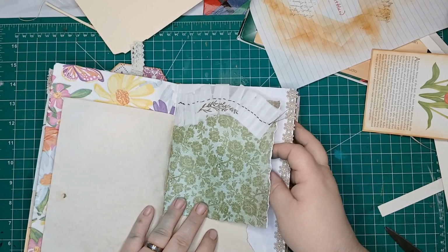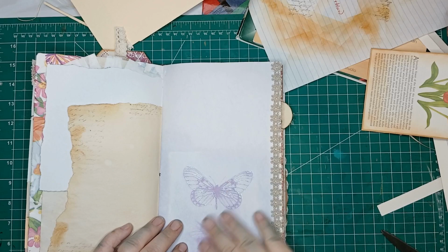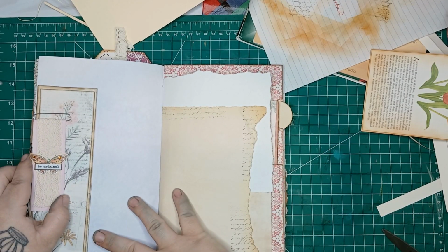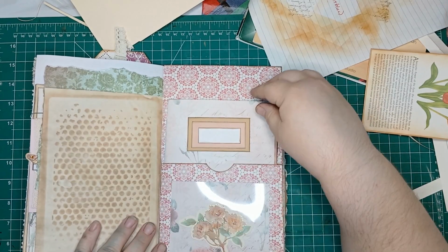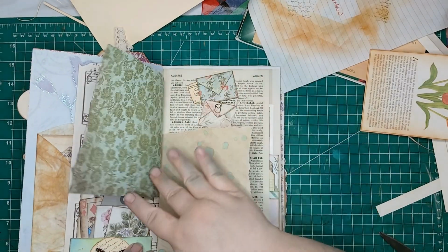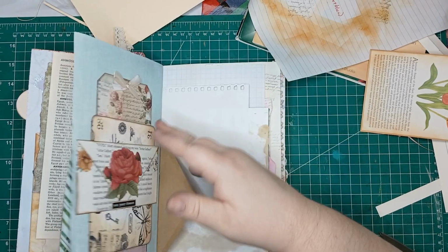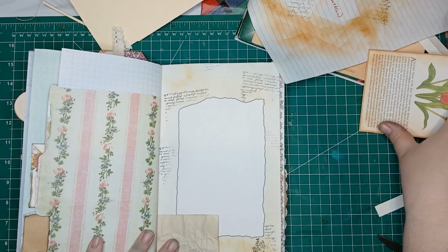And I need to add some things. Like I need to add something there. I don't want to put a pocket here, because I don't want to cover up these beautiful glittery butterflies. But I'm thinking something right here, but I haven't figured it out yet. Something here. I don't know. Something there. Do I not have a pocket for it? I may not have a pocket for it yet, which is fine. I have tons of things that I can make a pocket for it.